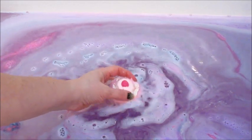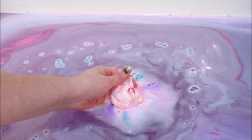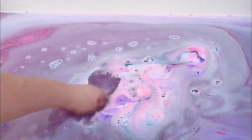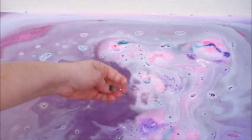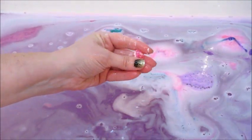It feels like the white part is a whipped soap. It's real soft and creamy. And then in the center of the raspberry is a soap embed. And a lot of their bath bombs have a soap embed, which the kids think are fun.